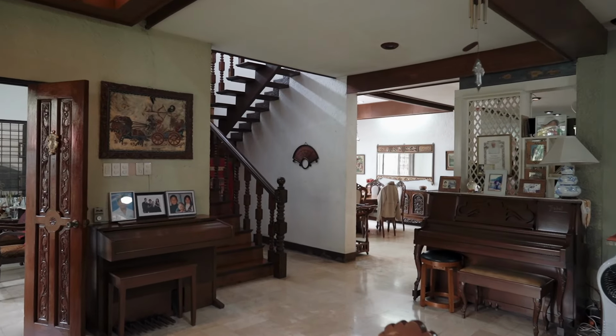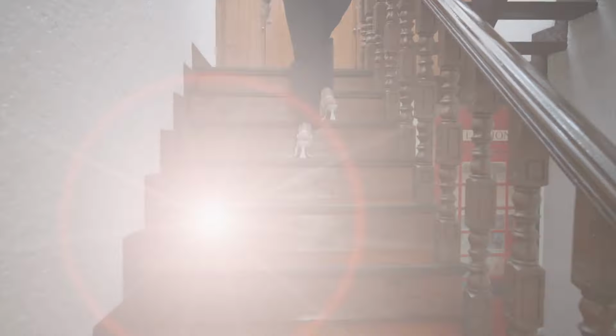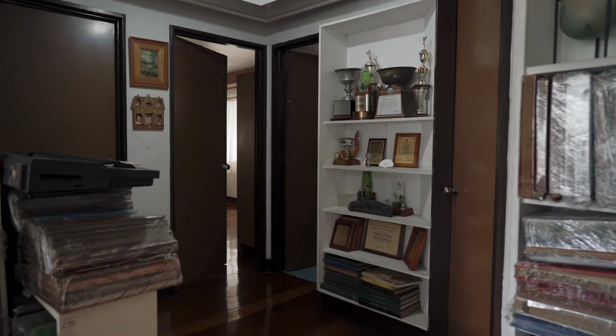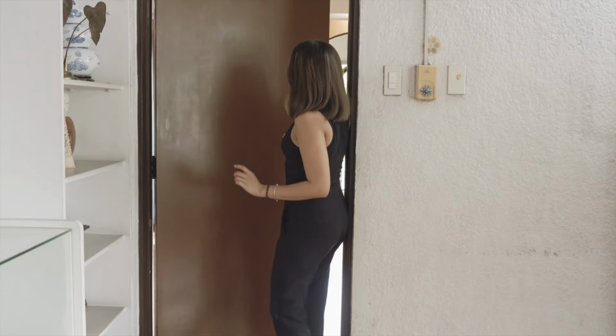Okay, let's move up to the second floor. So here on the second floor of the main house, you have 3 rooms, 2 baths, and an additional storage space. Let me show you my favorite room on this floor.